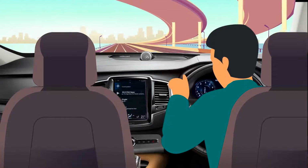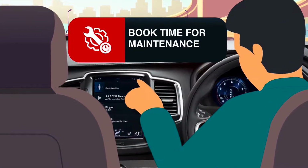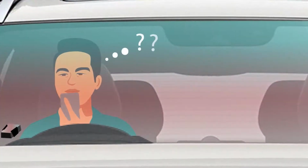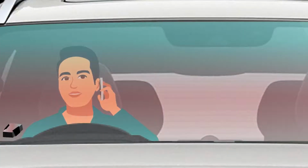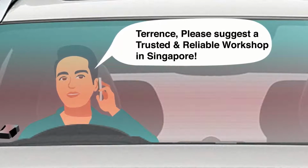Lim was experiencing some glitch while driving his Volvo XC90 and was thinking of getting his car serviced. But he was concerned about the quality of service he would get at the local workshops, so he called his friend Terence to suggest any reliable car servicing workshop to take care of his Volvo.